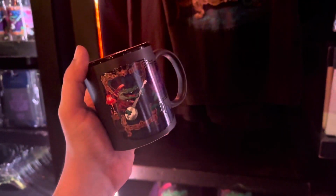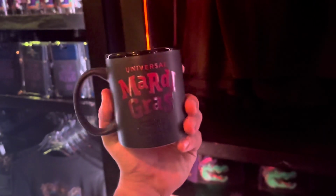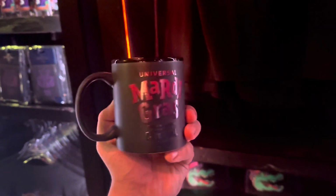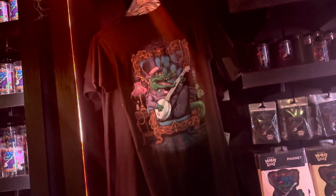Now, the quality on my camera might not be too good because this is a dark room, and the dark in itself is helping theme for Mardi Gras this year. And I am definitely loving the aesthetics that they have placed throughout the tribute store. Let's go ahead and put this cup back with the rest of its family, just like that.